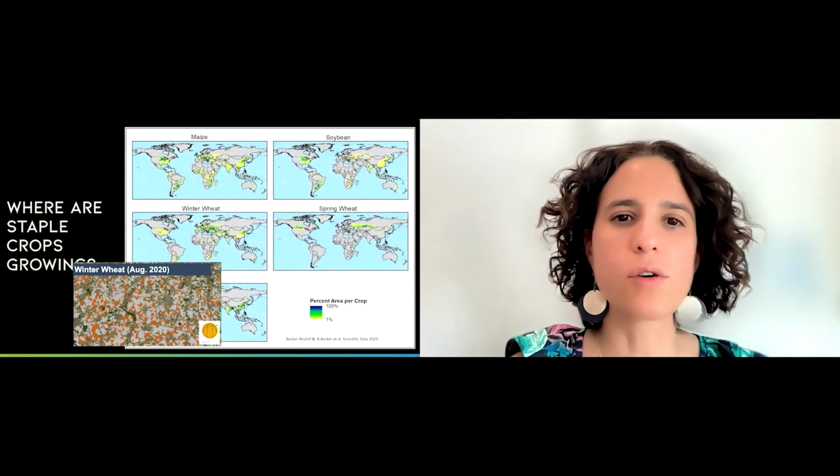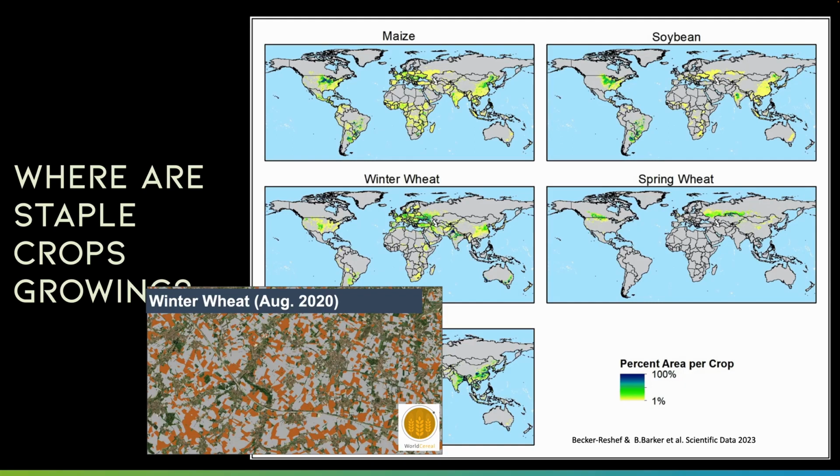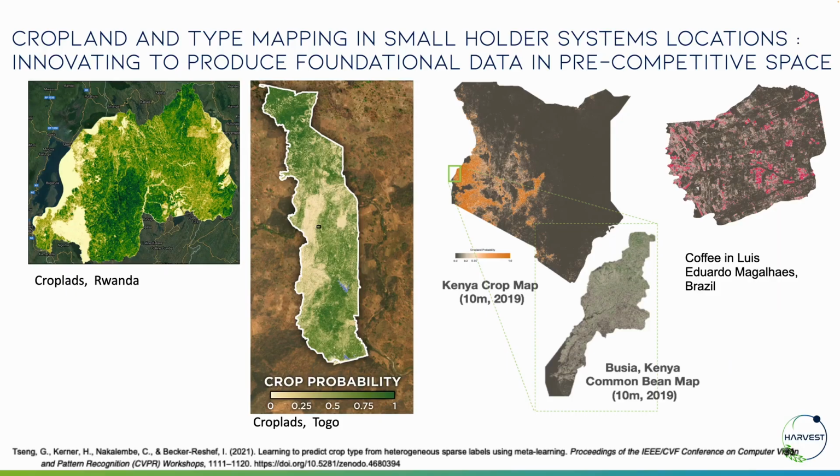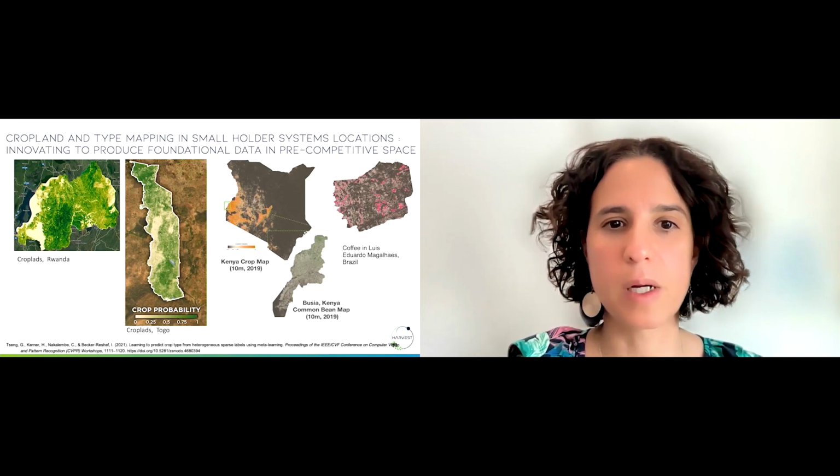So moving beyond cropland to mapping specific crop types, one would think that we know well where the main commodity crops are growing around the world. And while we have made great progress in mapping these crop types globally, there's still a lot of uncertainty, particularly for smallholder agricultural systems, where cropping systems can be very complex and hard to map.